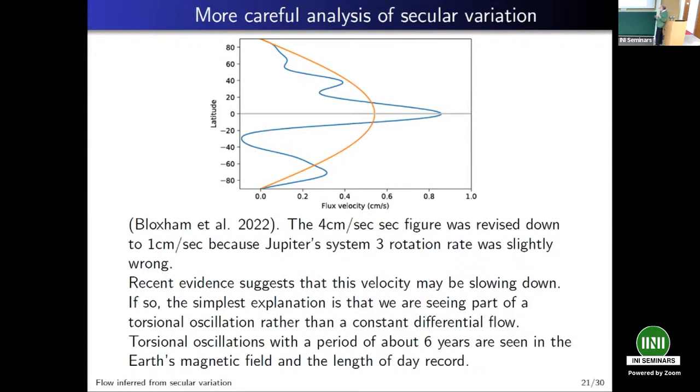Basically, what was wrong with the 4 centimeters a second is that the rotation period of Jupiter wasn't actually exactly right. It was nearly right. It's 9 hours, 50 minutes, point something, something, something, but it's the point something, something, something that was wrong. So it's now been corrected. So we now know what Jupiter's rotation rate really is. And when you do that, you see that quite a bit of this eastward drift of the Great Blue Spot was actually due to the fact that we had the rotation rate wrong.